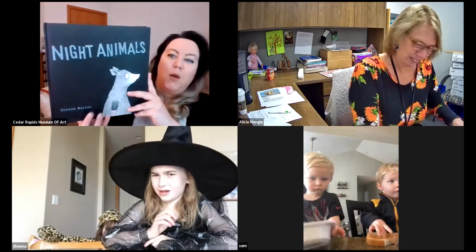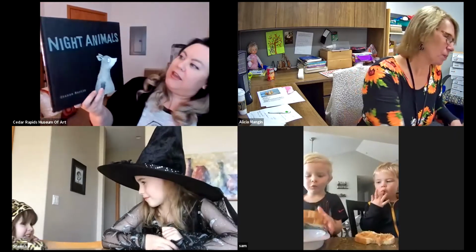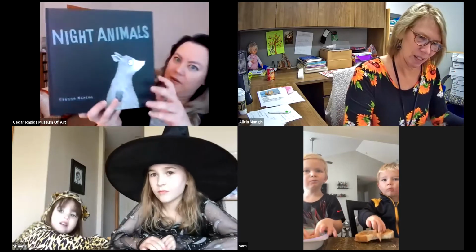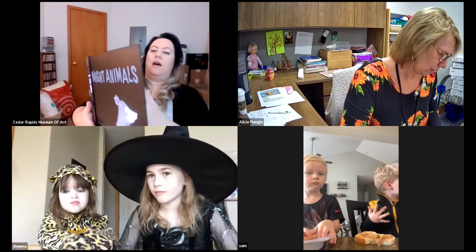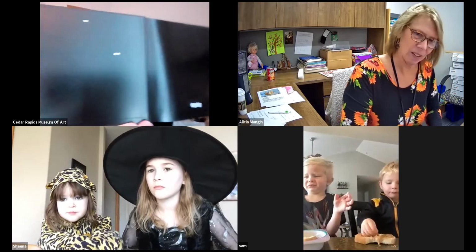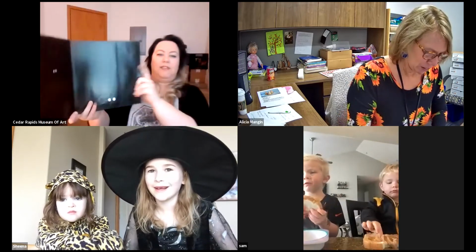All right, so we're gonna read this together and hopefully you can see the pictures pretty well. It's called Night Animals by Gianna Moreno. And I love the pictures, so hopefully you'll get to see them. They're mostly black because it's nighttime. So there's just darkness and some little eyeballs. I don't know if you can see them okay.